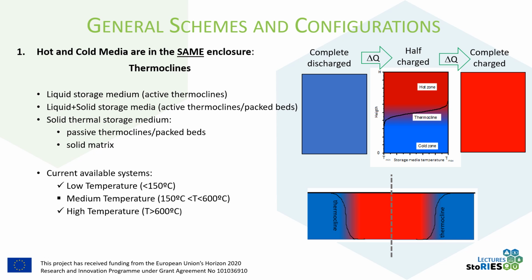An alternative solution is to use a horizontal thermocline tank. As illustrated at the bottom right, the figure depicts a half-charged horizontal thermocline tank. This arrangement ensures that the charging hot fluid enters along the tank axis, displacing the cold volume radially to the largest radius. Systems of the types described here are commercially available for temperatures below 150 and for temperatures above 600. Systems with temperatures in between these two are in operation but in pilot plants.